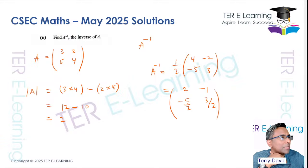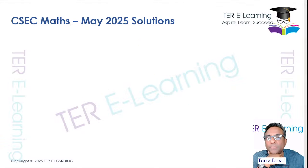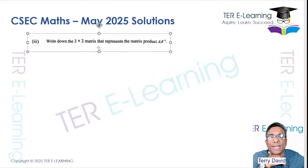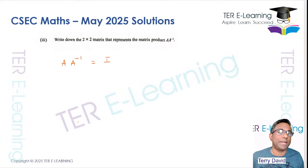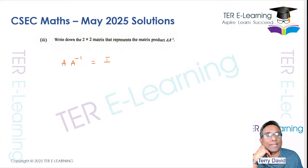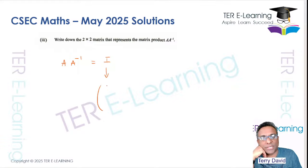And the last part is a freebie. They said to write down the 2 by 2 matrix that represents the product A by A inverse. If you take a matrix and you multiply it by its inverse, you're going to get the identity matrix. So in this case, the identity matrix is given by [1, 0; 0, 1]. So that's what they're looking for here.